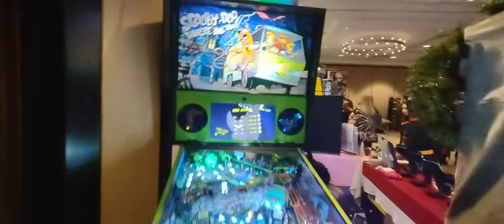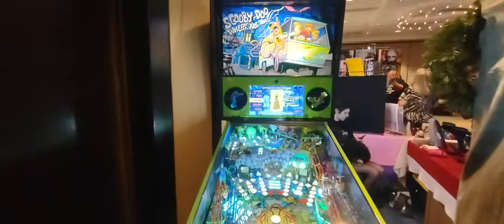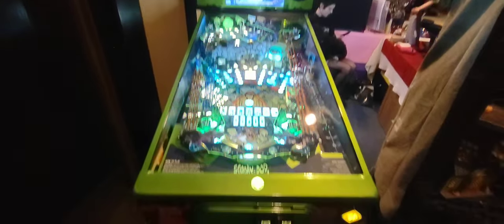Check out that cool diorama. And over to the left, we have a really neat Scooby-Doo pinball machine. Okay, so we are inside.